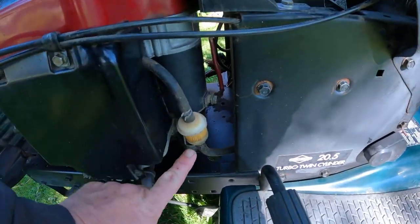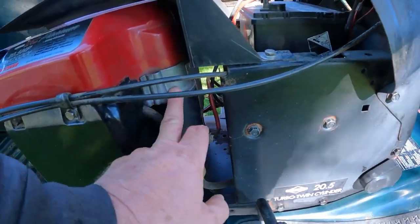It's got a fairly new fuel filter. Starter looks like it's in pretty good shape. We all know what me and starters do, right? We won't talk about that right now.